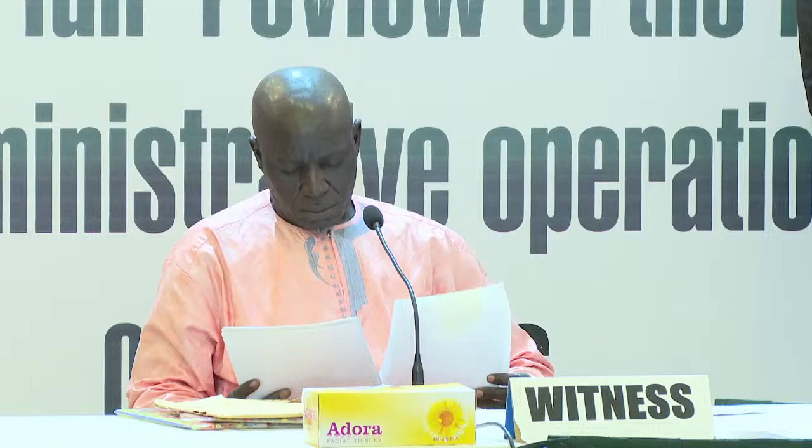This is lot 1. And this is lot 2. I think these are the 3 lots.